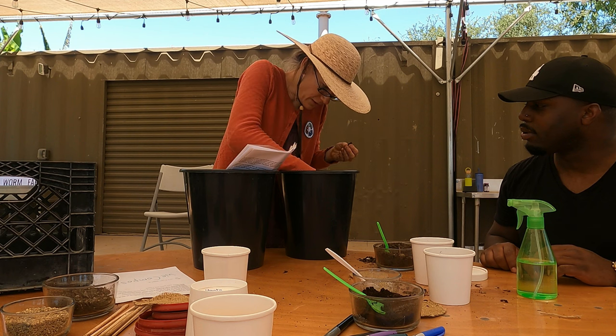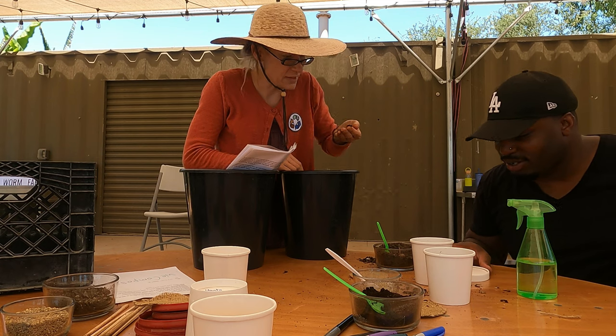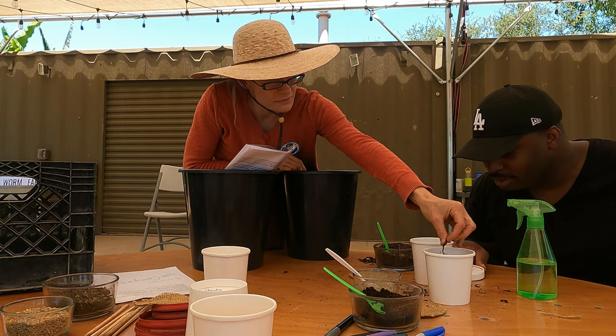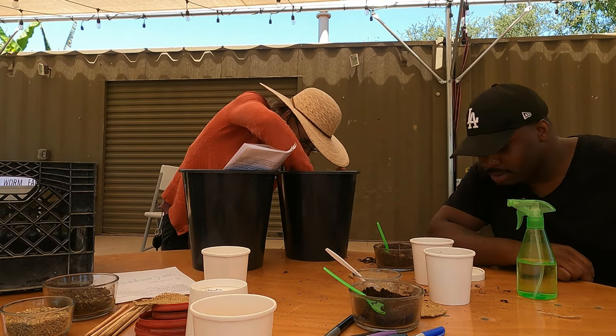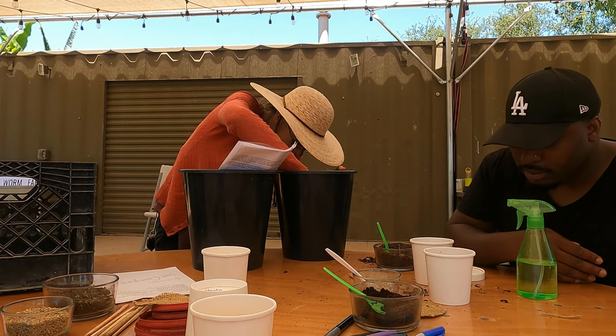And then you guys can have a contest. Keep them healthier, longer. Okay, and you might even see worm eggs in there eventually. They look like little fish bait, like little round balls. I saw one earlier today, but we took it out. I don't see anything in here right now.